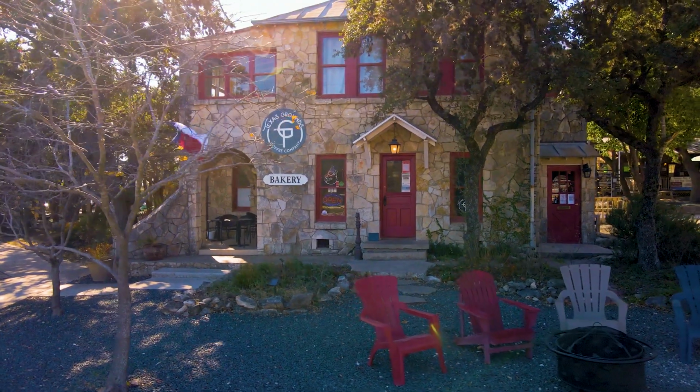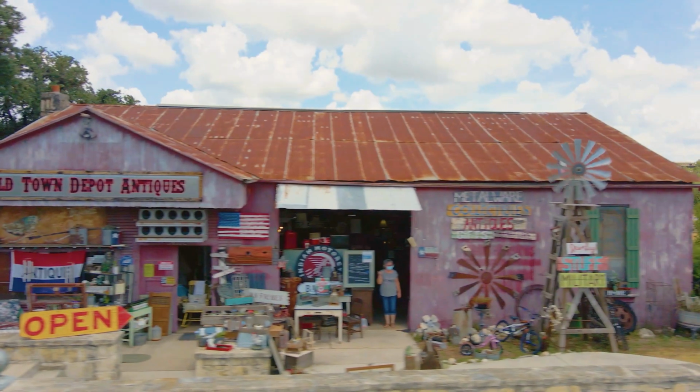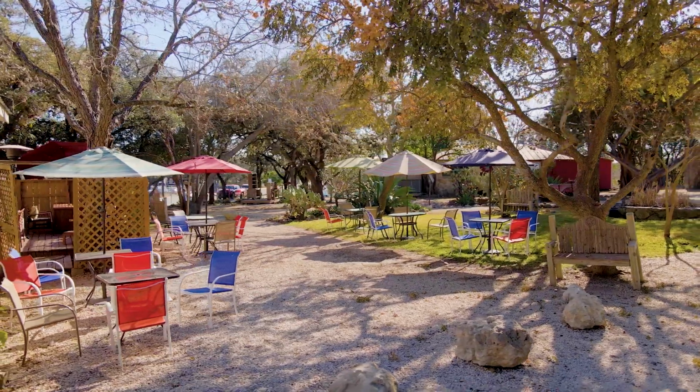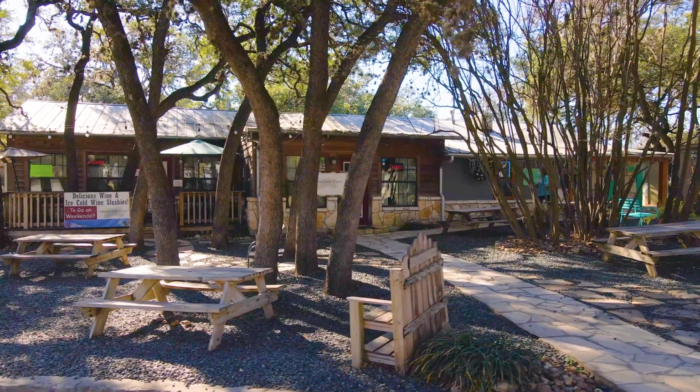There's a really nice old town feel with a local bakery and coffee shop. There's antiquing, a wine bar, and a lot of open spaces and outdoor seating in the shade for you to just hang out, sit back, and relax and enjoy the scenery. There's just so many things to be proud about living in this area, especially all of the exemplary rated schools here in the Northside Independent School District.